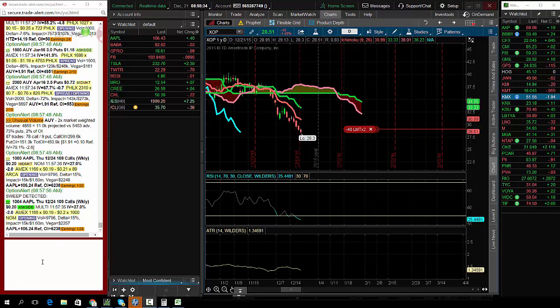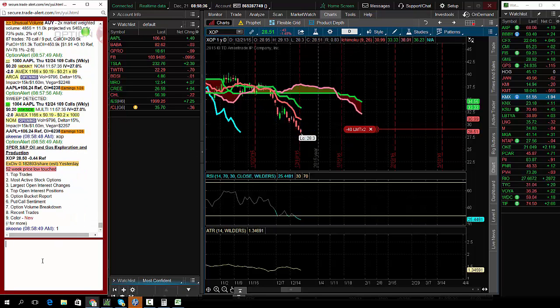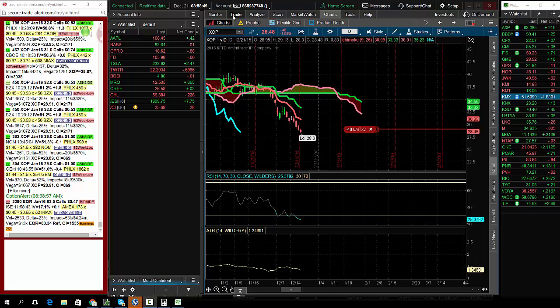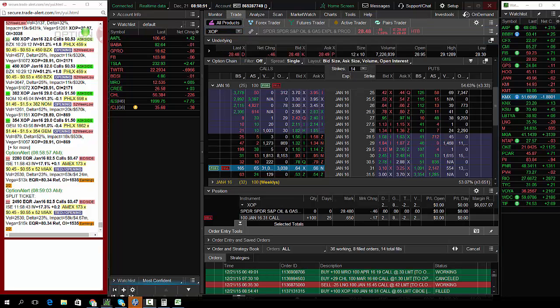Let's look at the order that we saw here. So we go to XOP and we see a big institutional buyer of the January 31 calls. They came in, they paid 68, they paid 75, and then they paid 80. Over 30,000 of these traded. If I go into here, I did buy a small quantity for 65 cents. Not that big of an order. I bought 100 of these total.